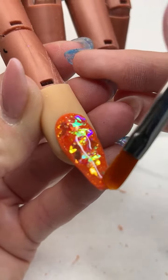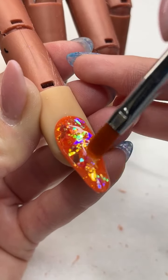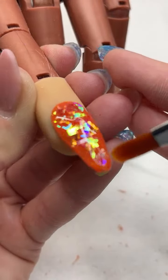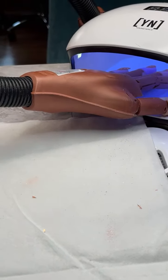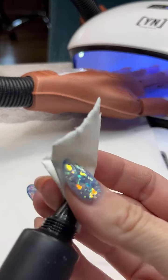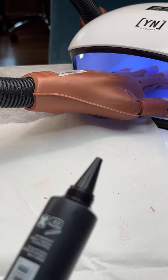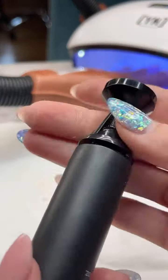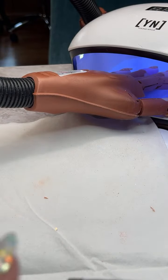So you guys, if your area is warmer, your gels are going to flow a little bit more, okay? So make sure that you keep an eye on those. And now I will get that into the light. At this point, we are going to fully cure that in the light for a full 60 seconds. So usually when I'm working on nails like this and the hand is in there fully curing, this is where I will go through, close up all of my containers, reorganize myself, and put things away.